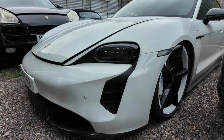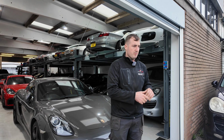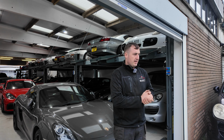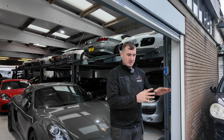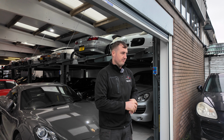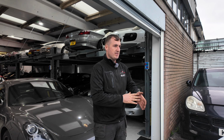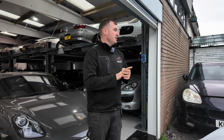I think there was a big bill, like I think Porsche Bristol wanted to replace all 4 shocks and the air suspension unit. I just said, look, we'll get the car in and have a look ourselves. Yeah, we'll just get that done. But that's something for a few weeks' time when it's actually booked in.